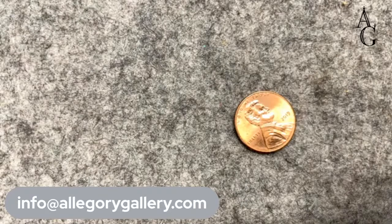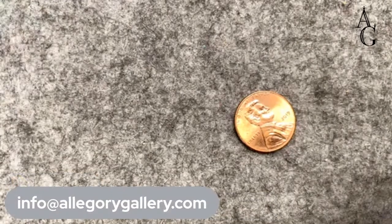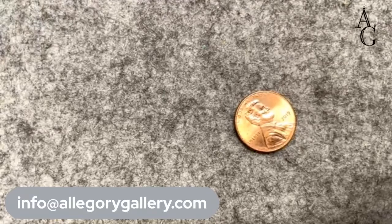Cynthia says that one would be fun to tape the back and put resin in the spaces. Yes, you could fill those holes. Make it a colorful moth if you wanted to.